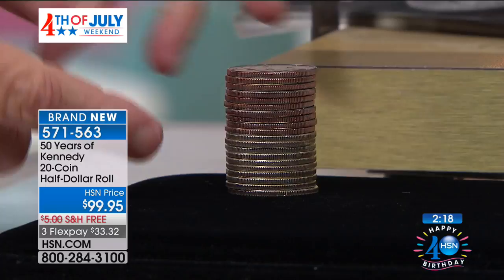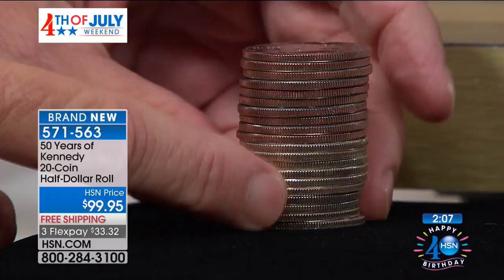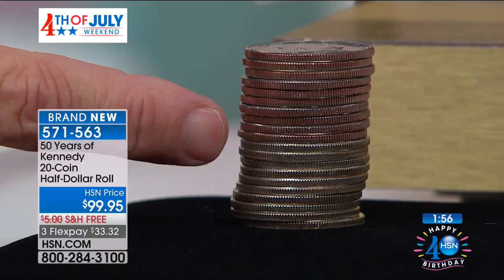Now, I stacked these up because this is the way the Kennedys have looked from 1971 to date. They're what they call clad. You've got the little copper lines in it right here. The 1967s are the last of the silver Kennedys. So these are silver that you see here, and they are gem brilliant uncirculated. You're going to get 10 of those as well for $99.95.